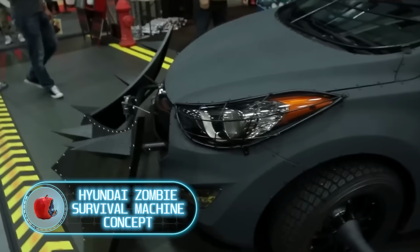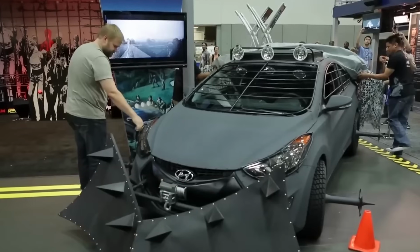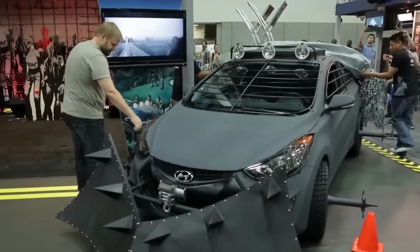Hyundai Zombie Survival Machine Concept. Back in 2012, Hyundai unveiled a concept car designed to mow down the fearsome hordes of the undead.